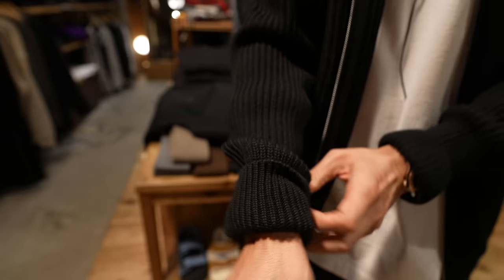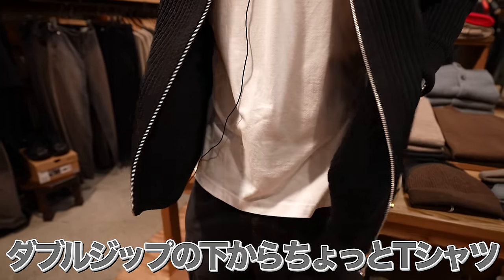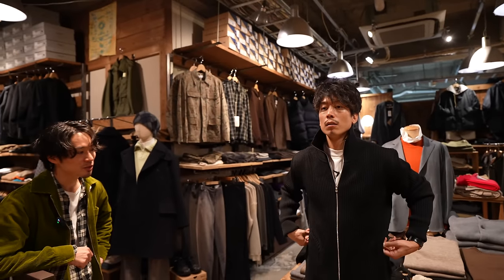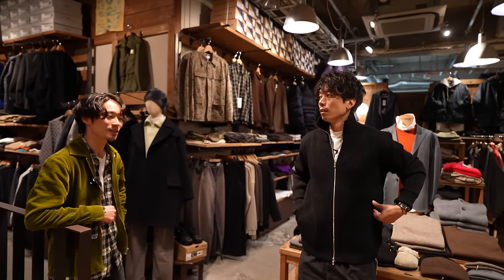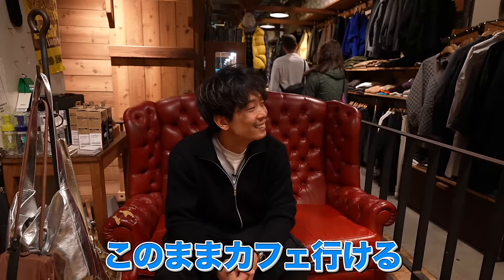Well, what brand is this? Anderson, Anderson. And it's like you can see a little bit of your t-shirt from underneath. It looks really cool, even more than an inner down jacket. That's right. You can wear this to a cafe, like this.